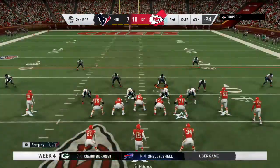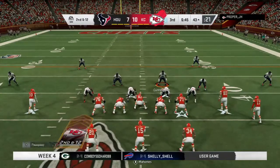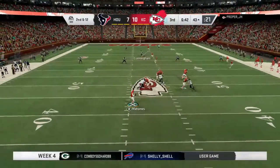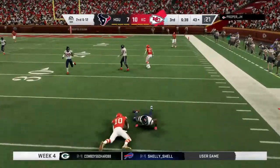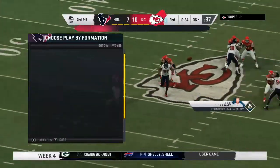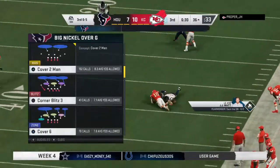Yellow, go on, 80. Hey, D-line, let's get in there. Let's get in there now. On 2nd and 12, Mahomes. They complete it to Hill. And here he'll be brought down a little shy of the 35 at the 36. 6 yards is the pickup, and that'll lead to a 3rd down.